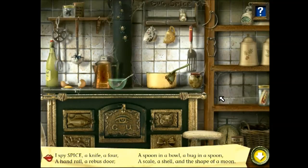I spy spice, a knife, a 4, a handrail, a rebus door, a spoon in a bowl, a bug in a spoon, a scale, a shell, and the shape of a moon.